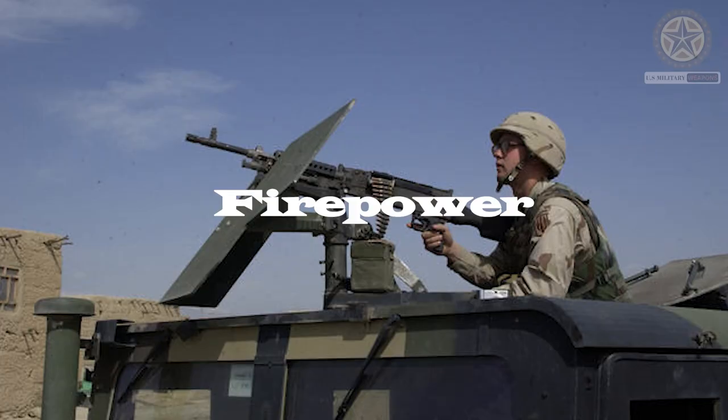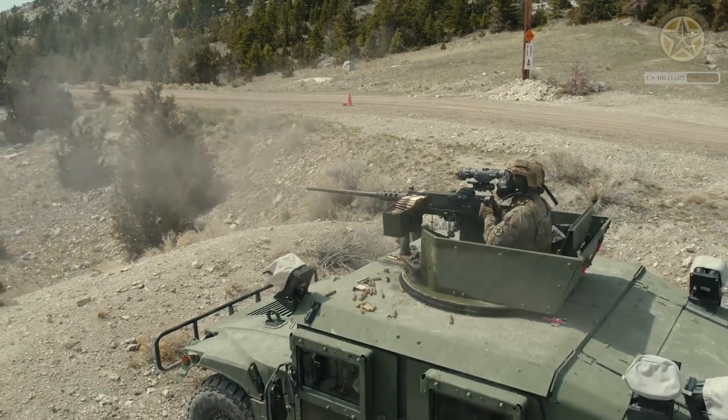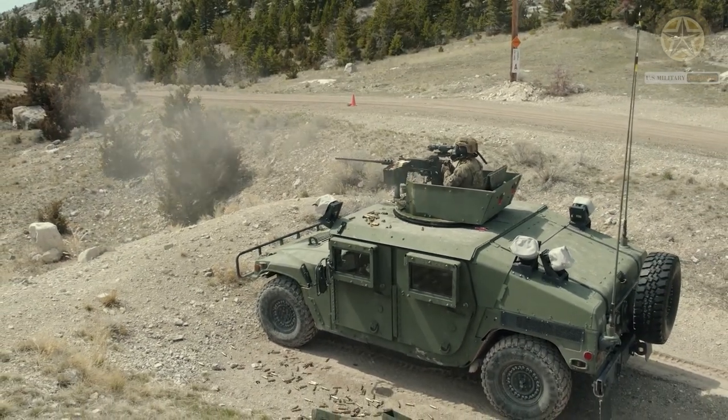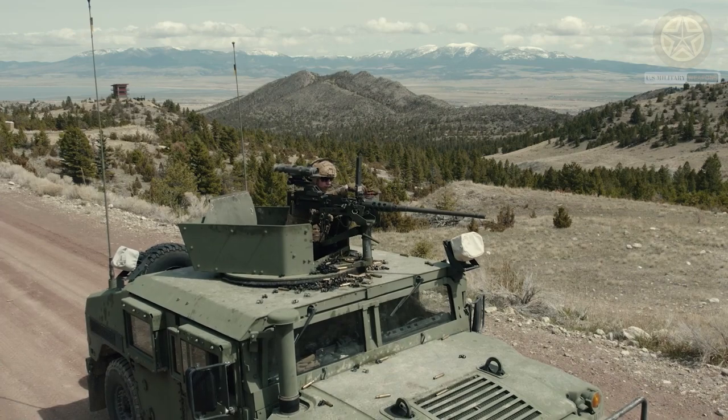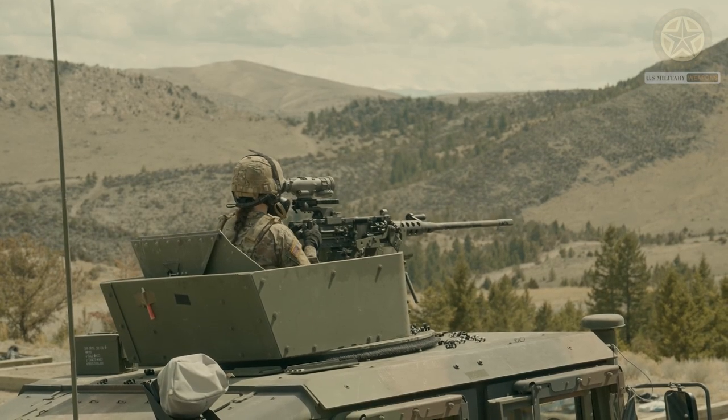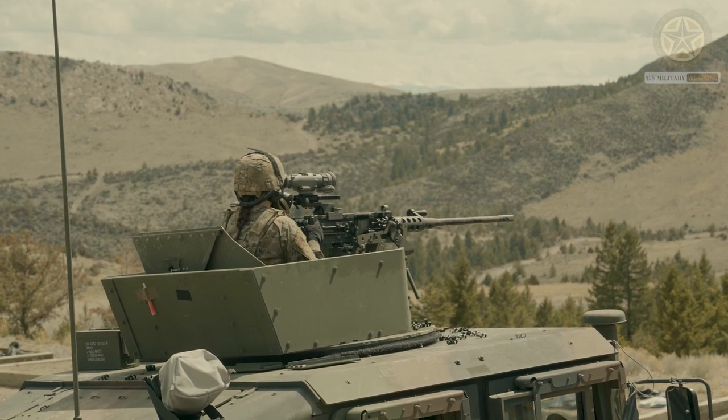Firepower. The firepower provided by mounted machine guns significantly enhances the offensive capabilities of Humvees. This is particularly important in situations where the vehicles are engaged in offensive operations, such as raids or counterinsurgency missions.